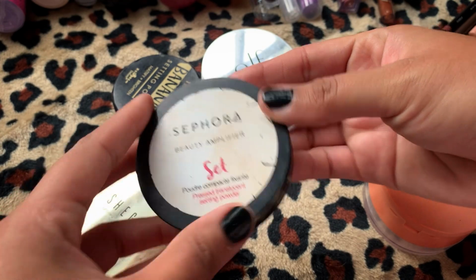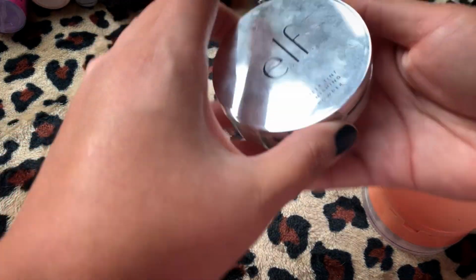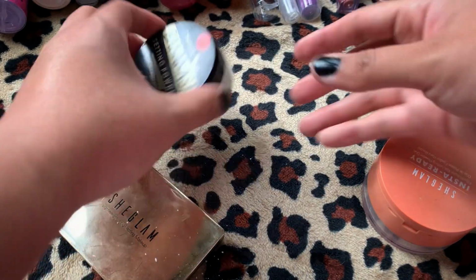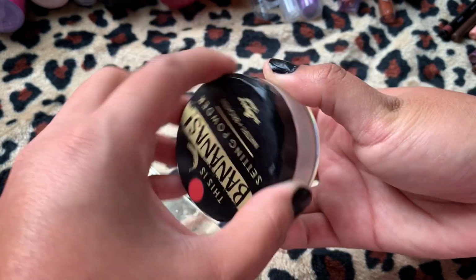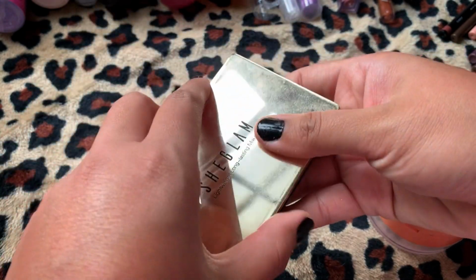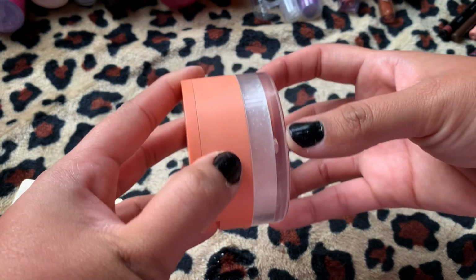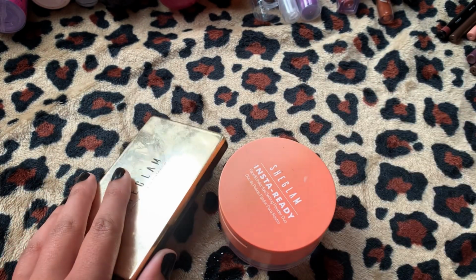The Sephora Beauty Amplifier powder, love this as well. We have the e.l.f. Sheer Tint Finishing Powder. All of these I love, so that's why I went through them. This one was in my project pan. This is Banana Setting Powder from Italia Deluxe, but this was actually really good as well. Another favorite is the She Glam Pressed Powder. Also love this, as well as the She Glam Insta-Ready Duo. So good. All of these powders are amazing, and I would definitely repurchase.